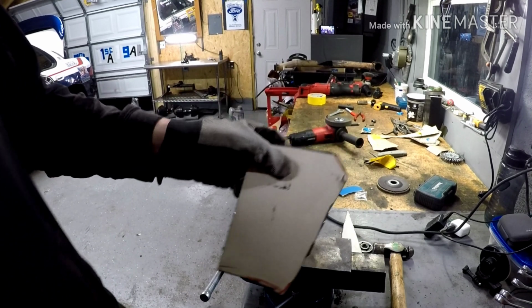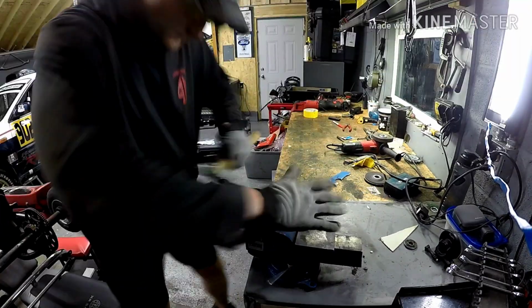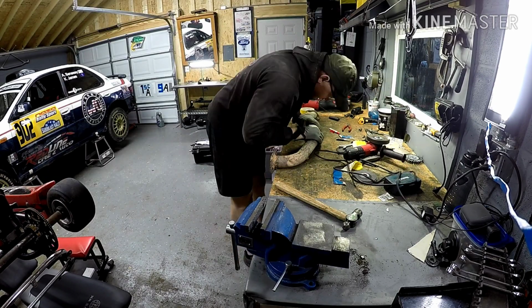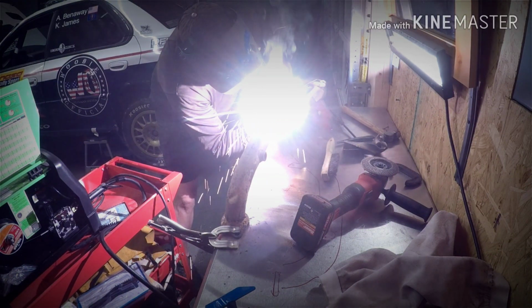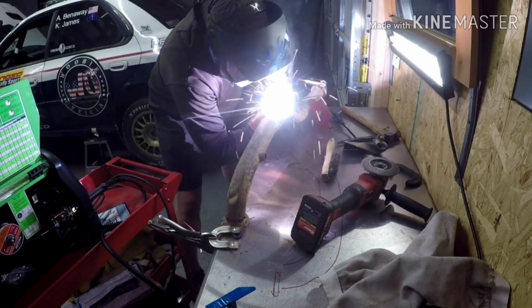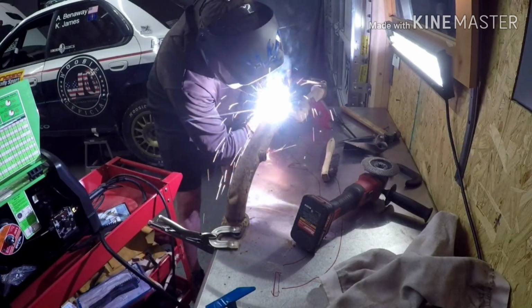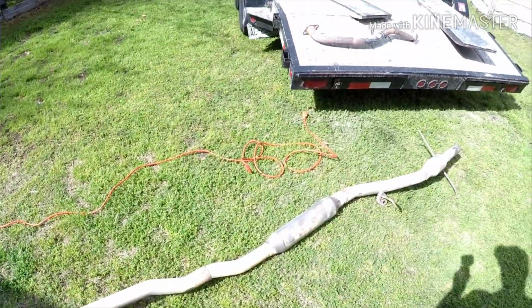There we go. We'll bend that up, make it look like an exhaust. The entire exhaust.